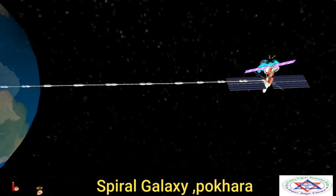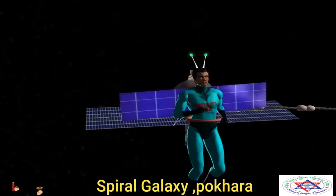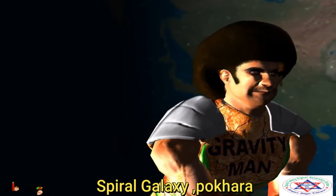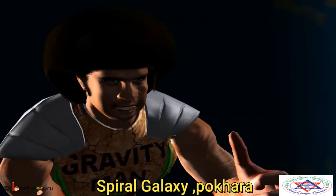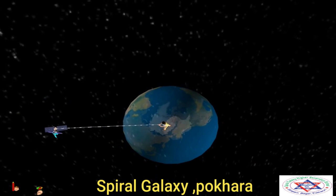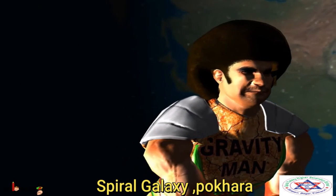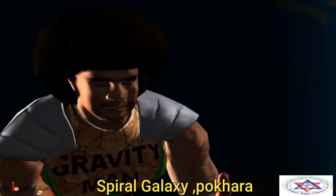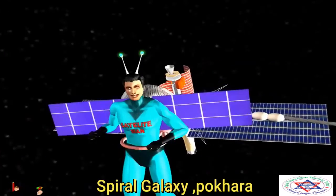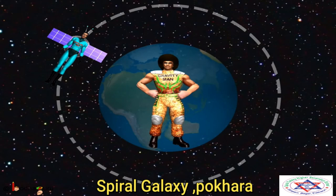But when the force between the gravity man and the satellite man is the same, then the satellite man tries to go straight, but the gravity man pulls him to the center. So the satellite man turns a bit, and then the satellite man again tries to go a little straight, and the gravity man again pulls him towards the center. And this keeps happening, and the satellite man goes in a circular path around the earth, just like that outer boy was going around the inner boy in that game. And as the satellite is moving around the earth, it can now send the signals to different parts of the earth. Isn't it amazing, children?